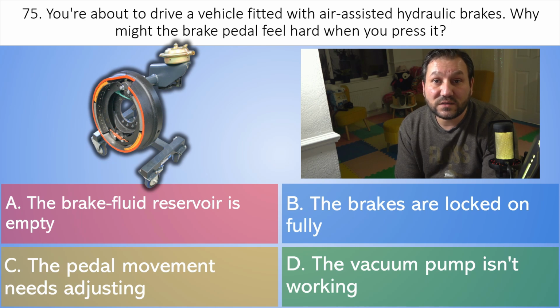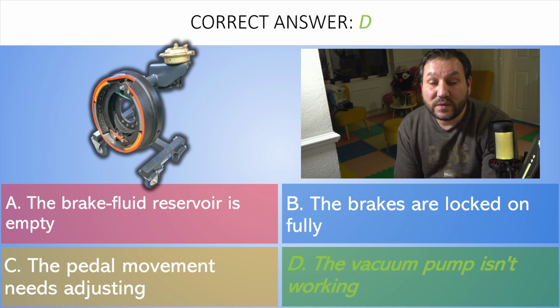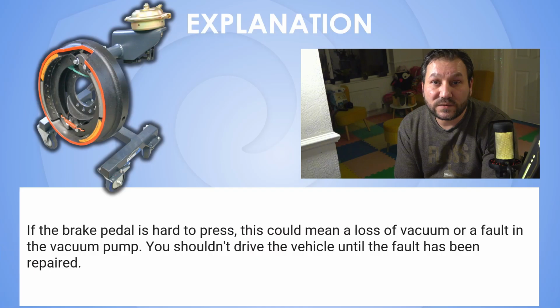And the correct answer is D. The vacuum pump isn't working. Explanation. If the brake pedal is hard to press, this could mean a loss of vacuum or a fault in the vacuum pump. You shouldn't drive the vehicle until the fault has been repaired.